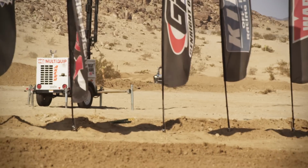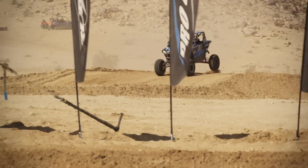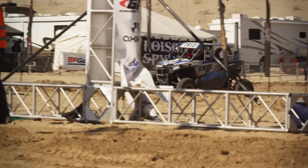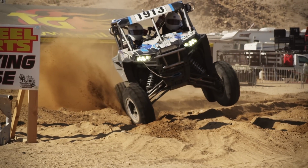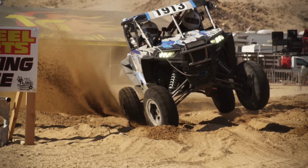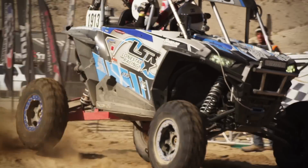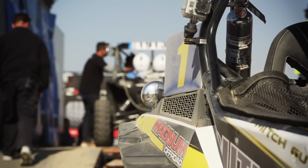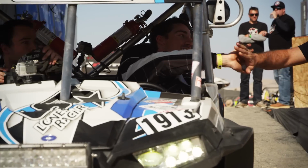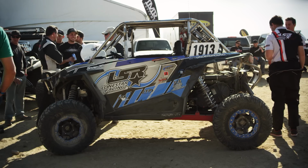Brandon Sims made the most of his new car and finished a close second to Guthrie. Finally, I think third time's a charm is what they say, but yeah, third race, third time here, and finally got to the podium, which is nice, it's a good feeling. Once again, racers proved why the RZR is not only the most versatile UTV on the planet, but is still King of the Hammers.